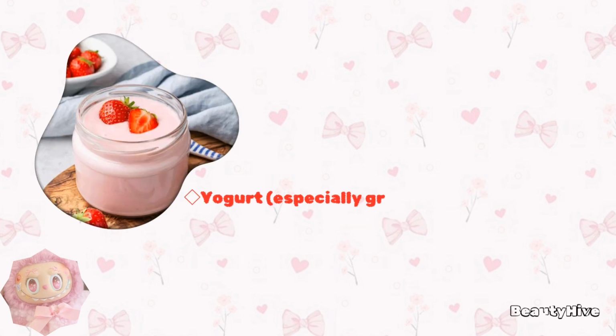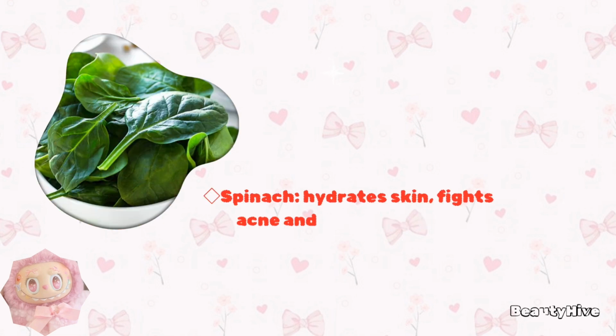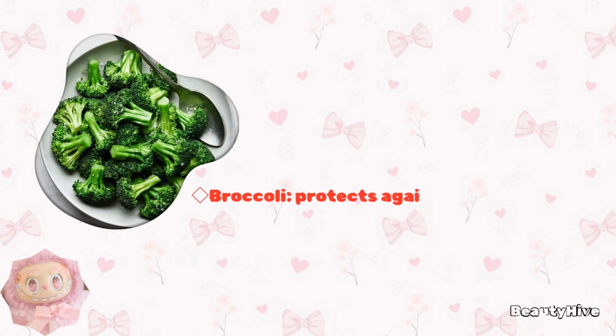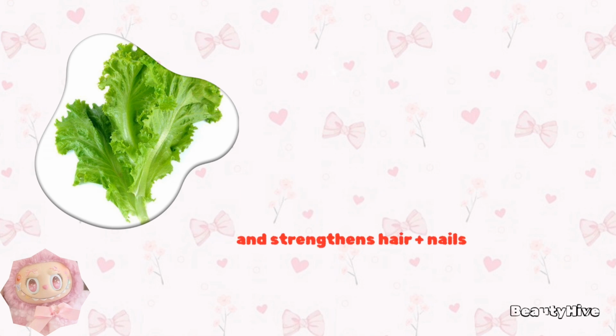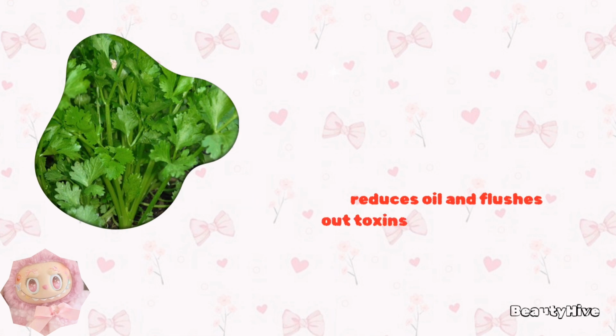Yogurt, especially Greek yogurt, balances gut health, reducing acne. Spinach hydrates skin, fights acne and boosts collagen. Kale packed with antioxidants to prevent wrinkles and brighten skin. Broccoli protects against UV damage and helps clear acne. Lettuce keeps skin fresh, reduces inflammation and strengthens hair plus nails. Celery hydrates, reduces oil and flushes out toxins.